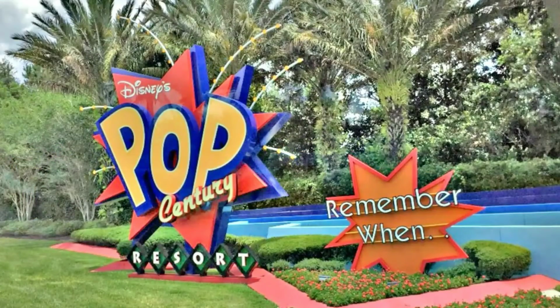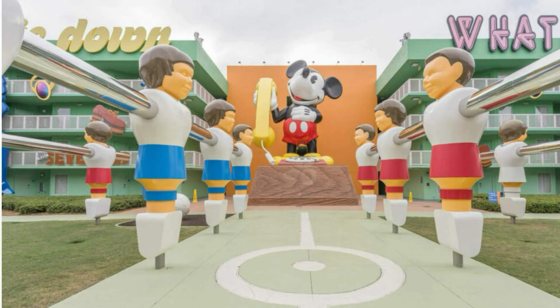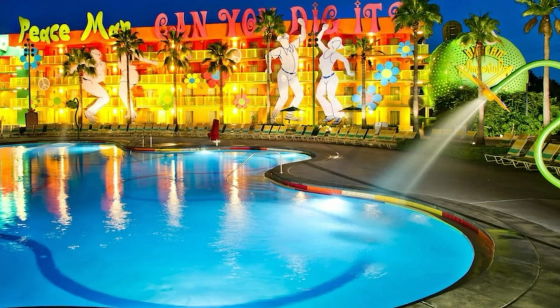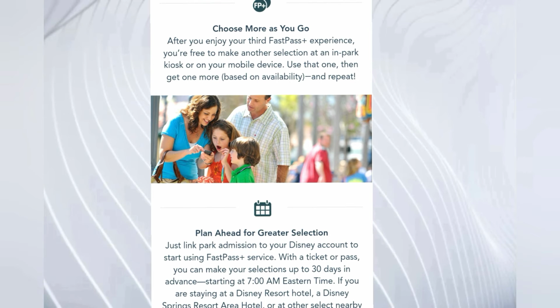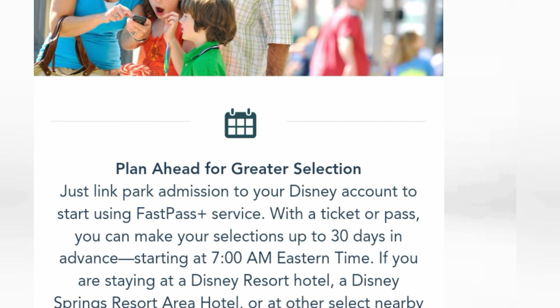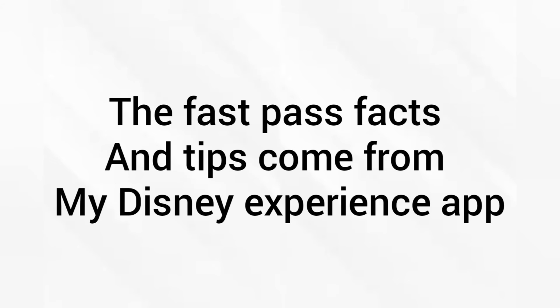Most importantly with fast passes, you need a ticket or annual pass. Secondly, if you want 60 days out, you need a Disney resort, because you can get 60 days in advance for fast passes if you're at a Disney resort. If you don't have a Disney resort, it's 30 days. So these are just some general tips and guidelines for fast passes. You can pause at any moment and read these. I will go over most of this information, but it's just good to have an overall view. And these tips are, of course, from my Disney Experience app, which you need in order to make FastPass selections.